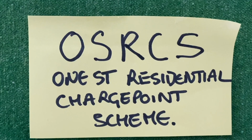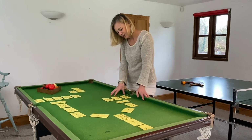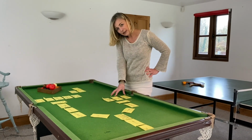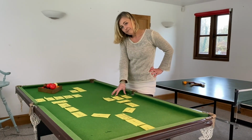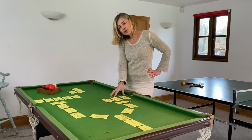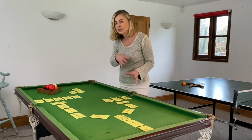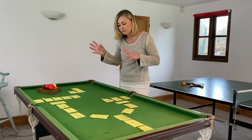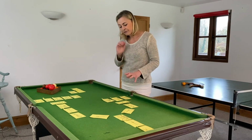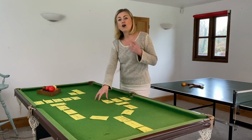And then there's also the OSRCS. Told you, lots of acronyms. The One Street Residential Charge Point Scheme, which is based around looking at neighbourhoods and making sure that there are chargers available for entire neighbourhoods, which is really useful for somewhere in town, so in London or one of the big cities, Birmingham or anywhere like that. But for most of us, we'll be looking at the EVHS, the Electric Vehicle Home Charge Scheme. So it is all quite complicated.